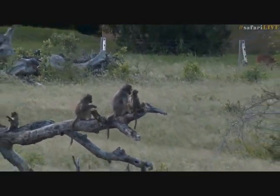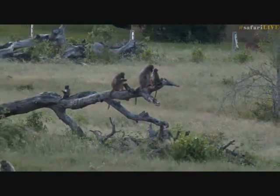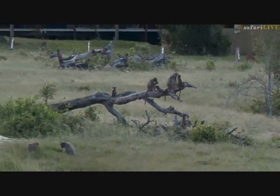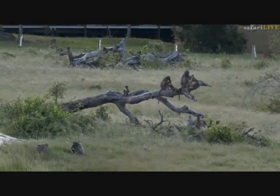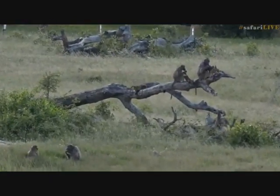And you can see there, that's a female with her youngsters. You'll often find them sitting up on trees like this, where they will have a nice lookout to be able to see any sign of predators.